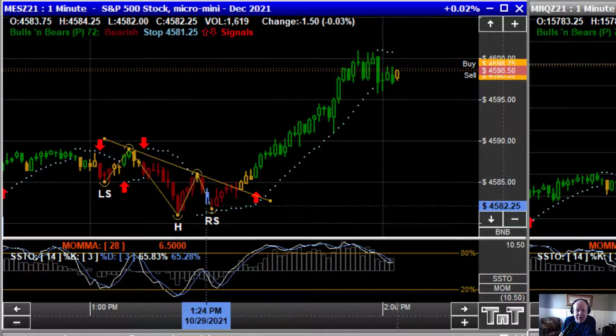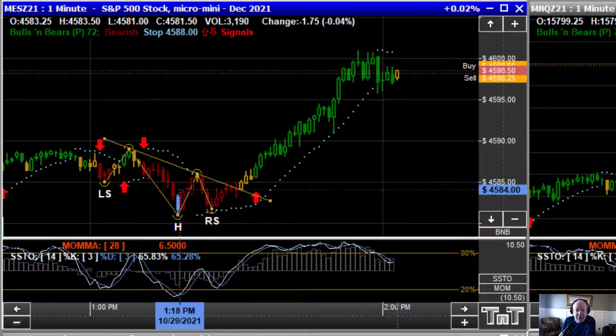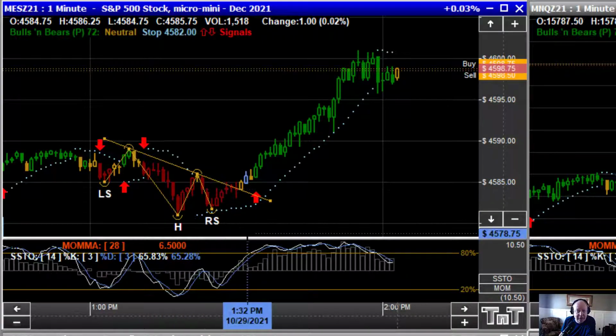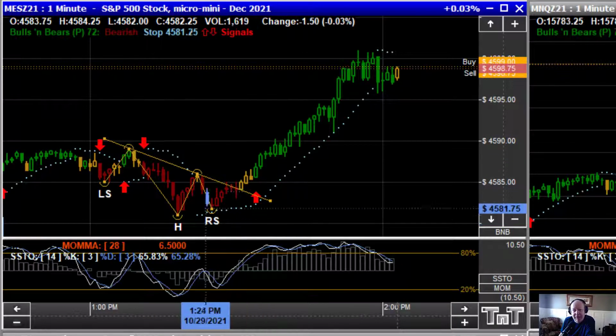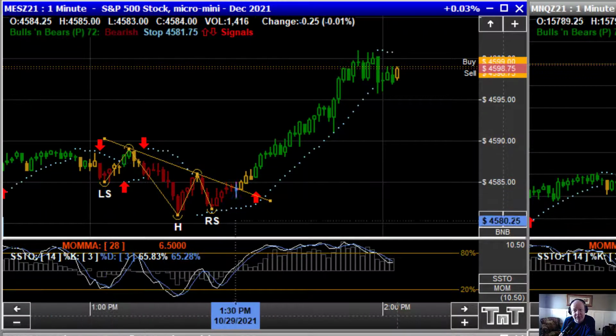So the head has to stay lower. If this right shoulder comes down and breaks the head, well, we're still in the downtrend and we're having a new reversal. So this is a reversal pattern, helping us identify the fact that the market's changing from bearish to bullish.